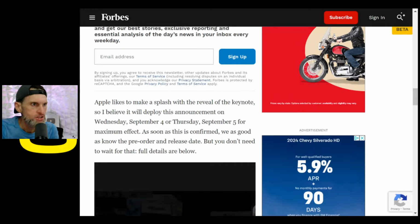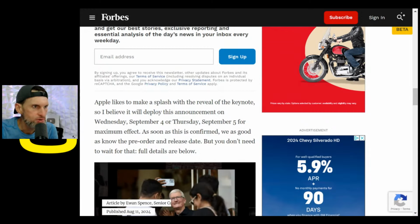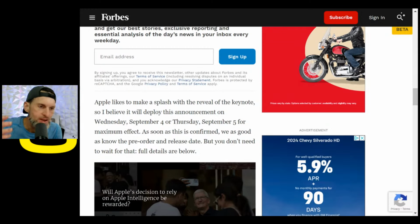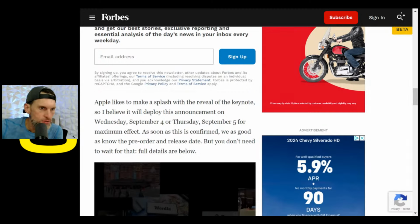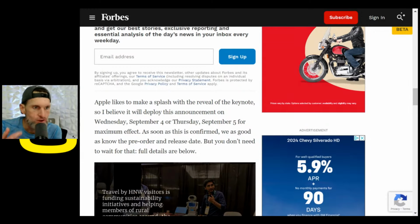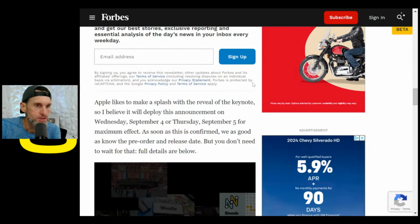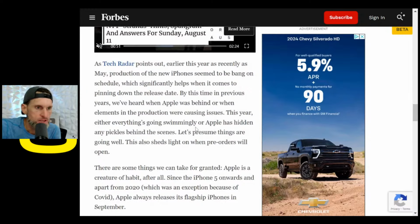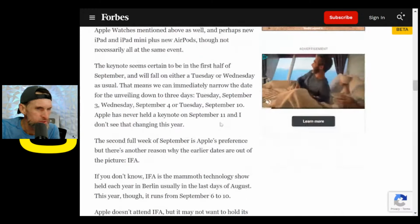So let's see. iPhone 16 shall be released Wednesday, September 4th or Thursday, September 5th. So see, even Apple is moving up their launch date. Typically, Apple iPhones get released in mid to late September. They're not drastically moving up their launch date, but that's a week or two sooner than Apple normally launches their iPhones. I think last year was September 18th, something like that. A year or two before that, it was September 24th or 22nd.